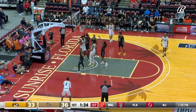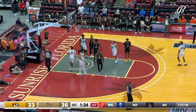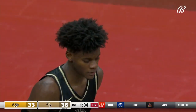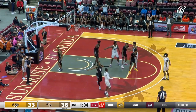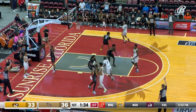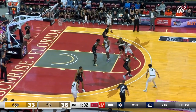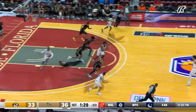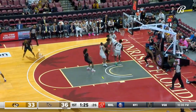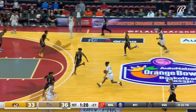Knights will be in the bonus. There's a foul called on Hendricks again. It's going to be a jump ball, looks like, on that last play. Good defense again by the Knights. And Johnson on the move. He can fly. Oh, what a block. That was big Ronnie DeGray.